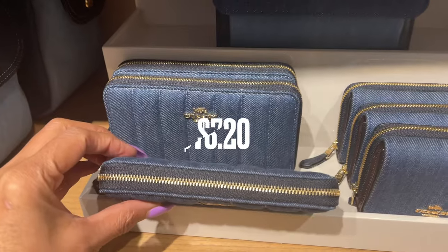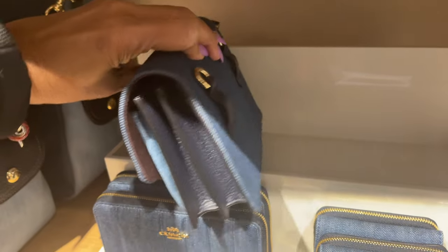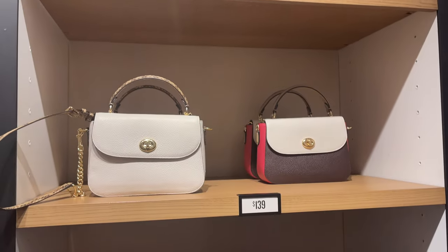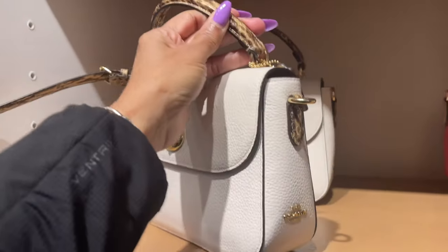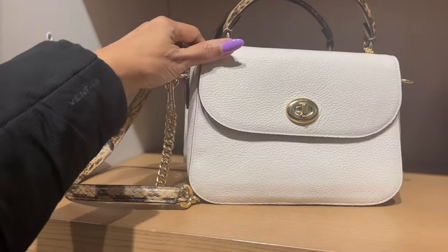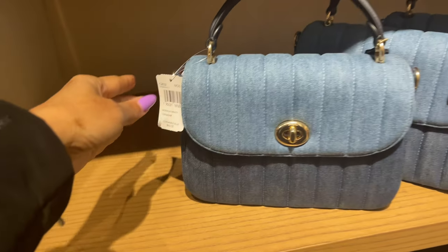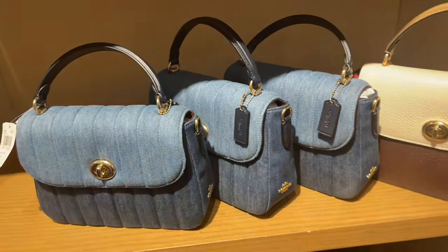This one's a smaller purse. It's a belt bag. These little beauties up top are $139. And you got a snake print strap, handle strap, and a crossbody. Multiple colors. They have the jeans color. This is so pretty. These are pretty.